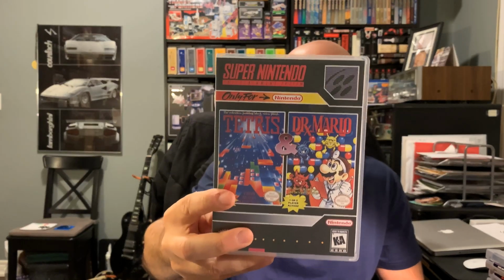This one I have not... Oh. I've tried these individually, obviously, but not from this cart on the Super, but Tetris and Dr. Mario. Again, basically two of the same games in one package. Originally played this on the PC. And I'm pretty sure I've tried the Super version of it, though I can't recall 100%. My favorite one in the entire series is number 4.